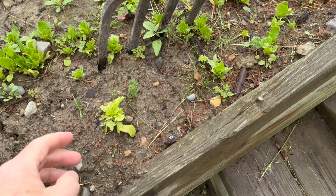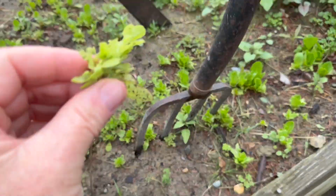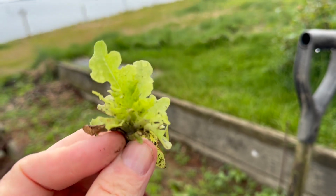Okay, time out to look at the lettuce. This lettuce should be a foot tall by now, but the rabbits keep eating it. So no lettuce for TK.